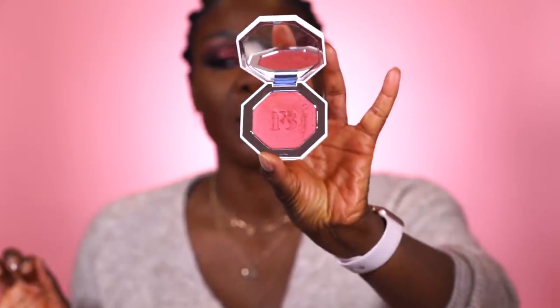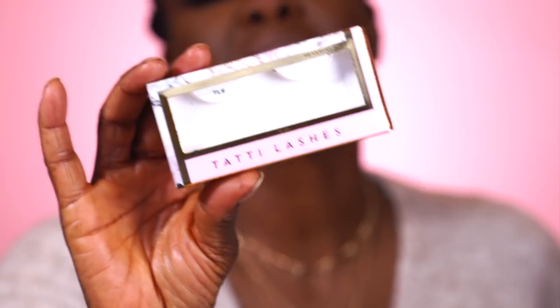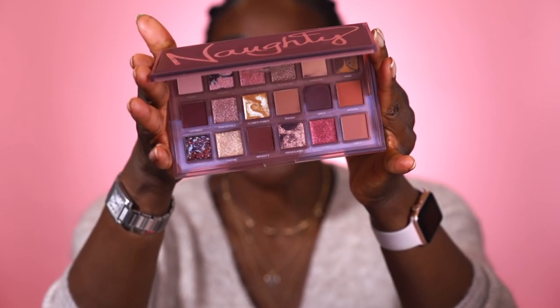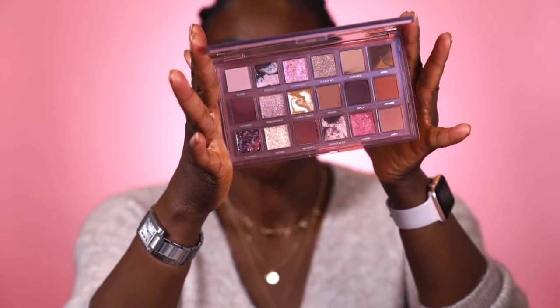Ruby Rich. Oh, gorgeous. This is what it came out to be. And TL6 Tatty Lashes. And then this is the new Huda Beauty palette, Naughty. I used Spicy and Naughty. It's so gorgeous. It's a beautiful, beautiful palette.